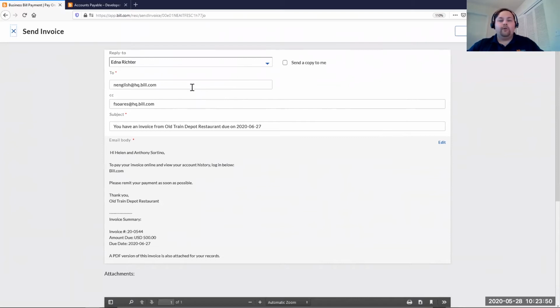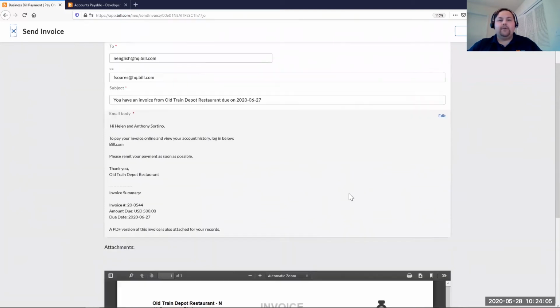We'll also confirm the customer's email address. Any contacts under that customer will be carbon copied. And of course, this is the email template itself, but if, for this specific bill, I'd like to change that specifically, I can edit that and customize that here on the spot.